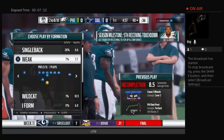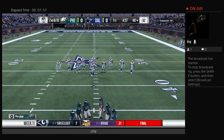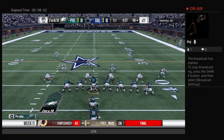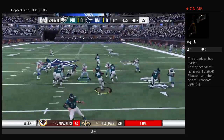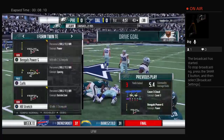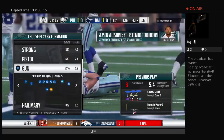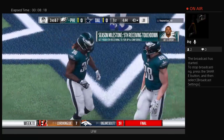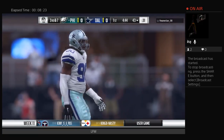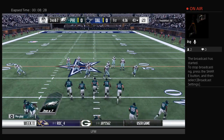And the tip there altered the ball flight, and it falls incomplete. It'll be 2nd down. This is Ajayi, and he will be brought down at about the 43 that time. It's a gain of about 3, but it's going to leave him with 3rd and still 7 yards to go. So 2nd down was a run play. Now let's see what they do on 3rd.